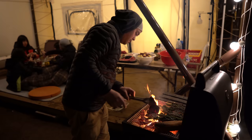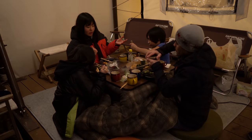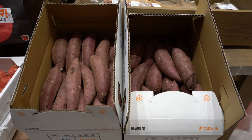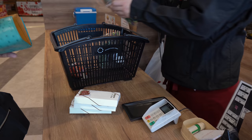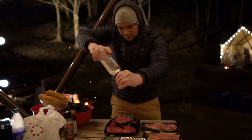So what did we do for dinner? We did barbecue outside and we went in the kotatsu. We bought some meat from the grocery store and some local veggies from the farmer's market, and had a little barbecue beside our glamping tent that night.